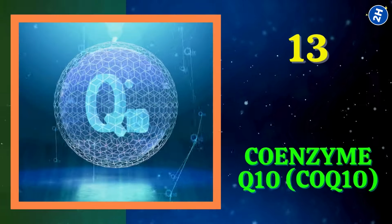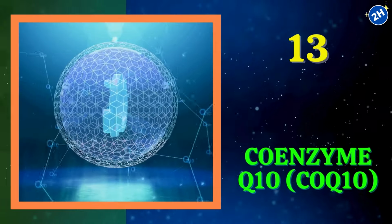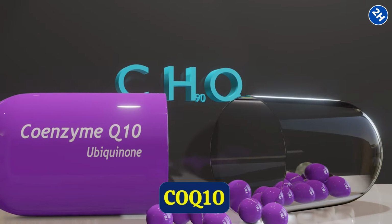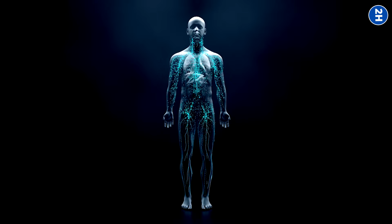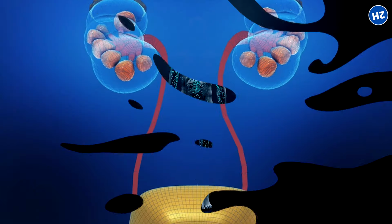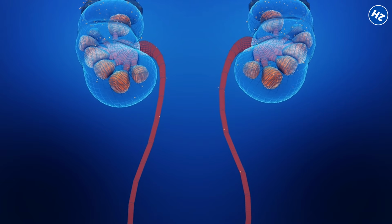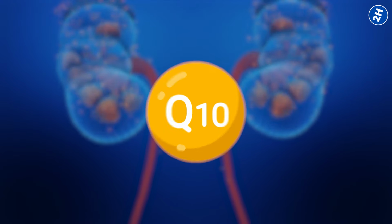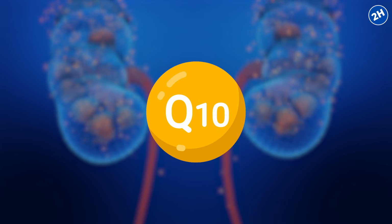Number 13. Coenzyme Q10, CoQ10. Coenzyme Q10, or CoQ10 for short, is a naturally occurring compound that plays a vital role in energy production within your cells. When your kidneys are under stress, they require more energy to function properly and repair any damage. This is where CoQ10 steps in to lend a helping hand.